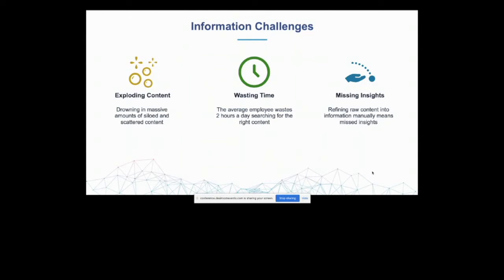The challenges to address those imperatives and those game changers that I just talked about, there are many, but I'm going to talk about three in particular. One is just exploding amounts of content out there. There is so much out in terms of research and data and documents, and it's scattered all over the place, and it's hard to just even know where to start to try to keep current with that. Part of the result of that is wasting time, because studies have shown that the average employee wastes 2 hours a day searching just to find the kind of information that they need to do their business. And that's just to find it.